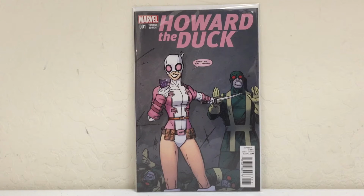Of course, we started here with Howard the Duck #1, the Gwenpool variant. I was lucky enough to grab one of these. I asked my comic book store to put one on hold for me about a month, maybe a month and a half ago, and they had no clue what I was talking about. But when I showed up, first thing, everyone ran over to the variants looking for it. Wasn't there. But I was lucky enough to have one put aside in my box for me.